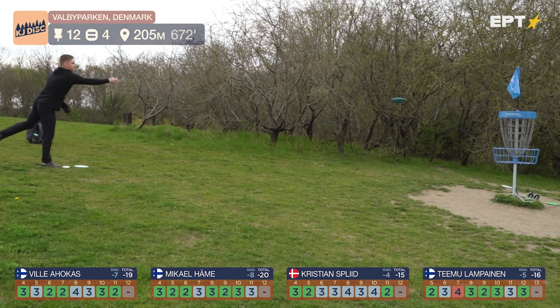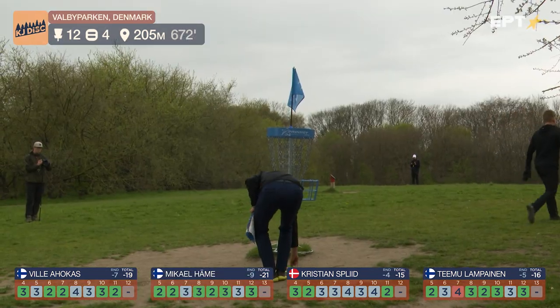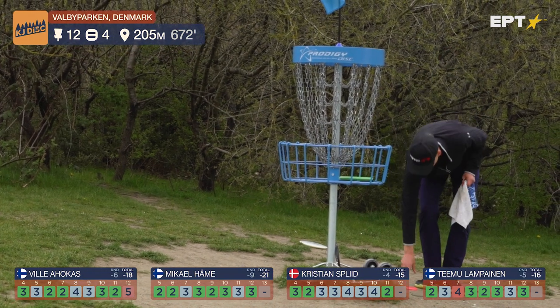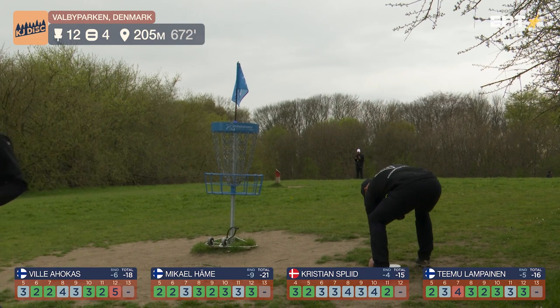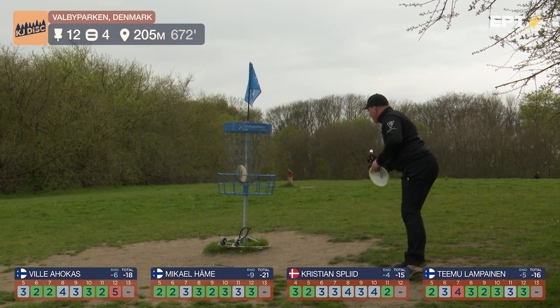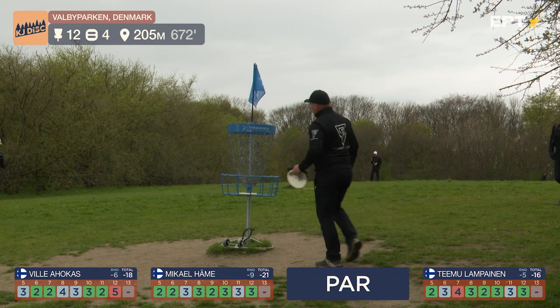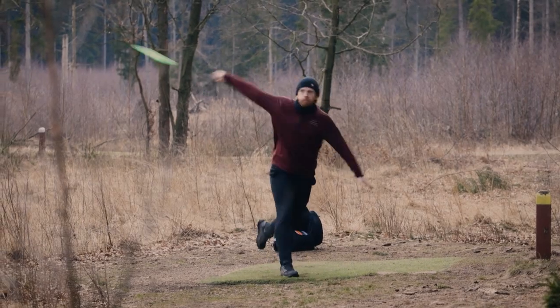And then MIKAEL for keeping the streak going. The wrist pop. Yeah, getting that birdie. Getting to 9 down. Ooh, VILLE takes a bogey. Oh no. That's no good. No. Kristian gets the par.